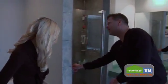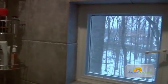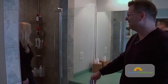Why don't you take a look at this shower? There's a little surprise in here. All right. Ooh, there's a window in here. We have got some exhibitionism going on in the bathroom. It's a real treehouse shower. Wow, that is very cool.